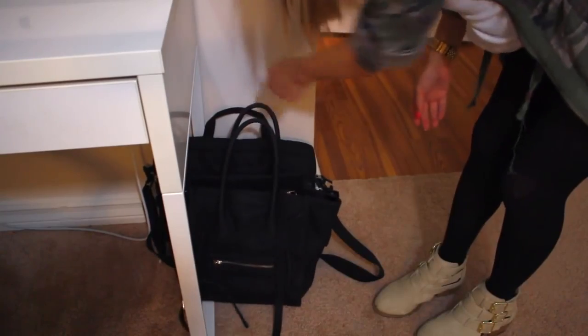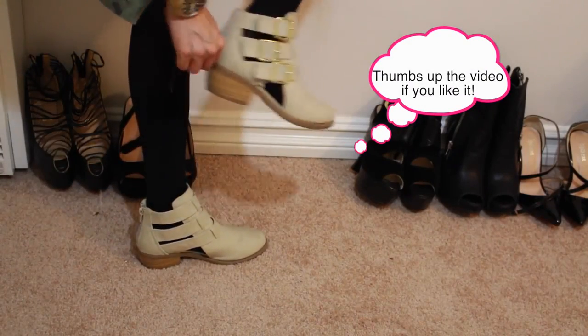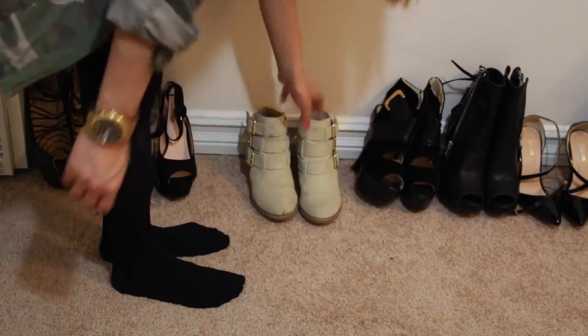I first like to grab some comfortable clothes to change into, and honestly, I would take my makeup off right after this, but I totally forgot to do it in that order, so we're just gonna go with it.